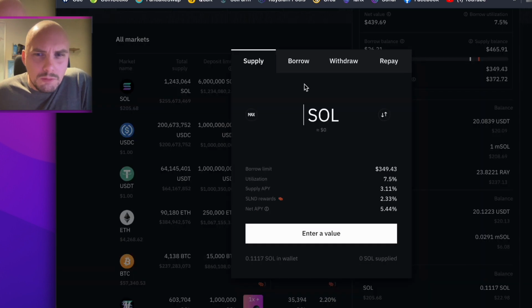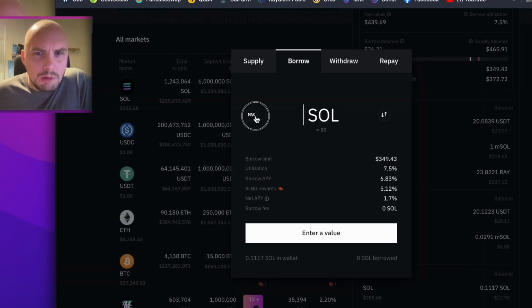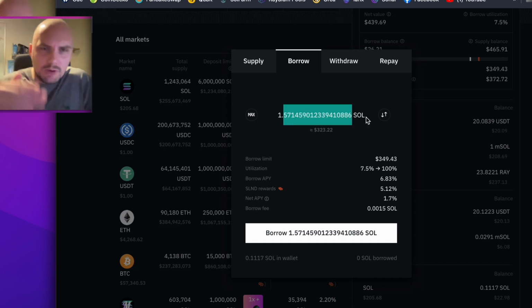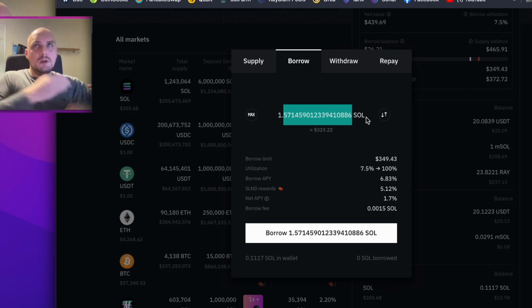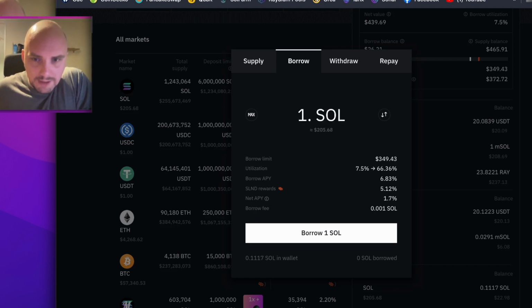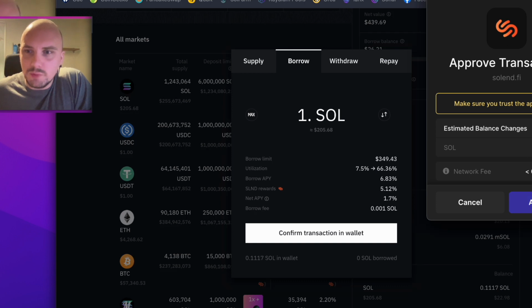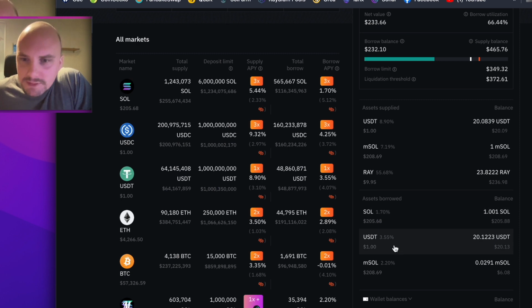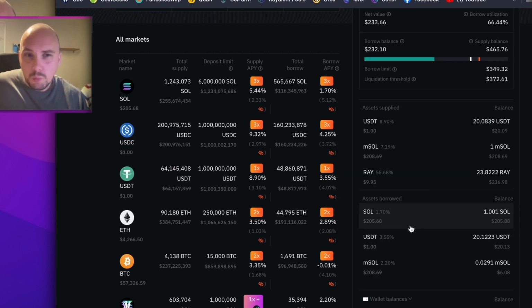So if I go borrow, let's click max. Wow. Okay. I'm just going to keep it at 1 because I want to see how much I can leverage my one marinated Sol. So if I borrow 1, and again, what I love is that on the Solana ecosystem, the network fees are very, very cheap. So that is $205. Borrow that. Confirm wallet and confirm transaction in wallet. Okay. So boom. So now down here it will say I'm borrowing 1 Sol.